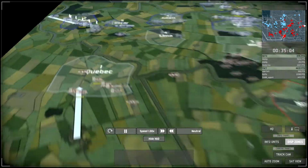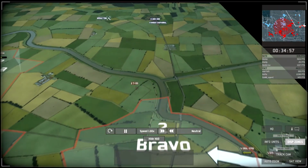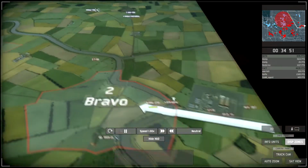So yeah, basically what happened is at Quebec, we've got quite a powerful attacking force, but they've got quite a powerful defense here. And over here, their defense or attacking force was wiped out by a lucky ambush, more or less. But yeah, so we know the attack's coming because of the Spetsnaz intervention.